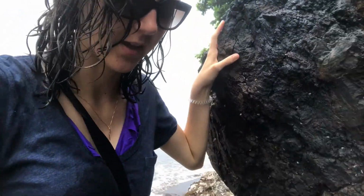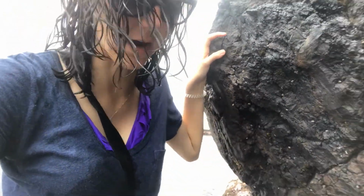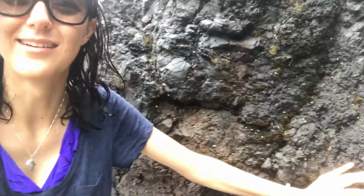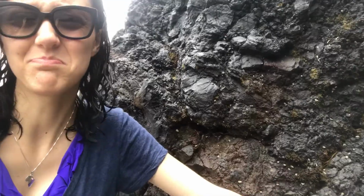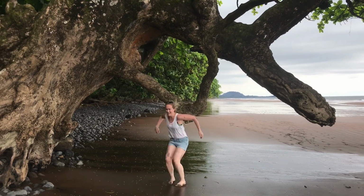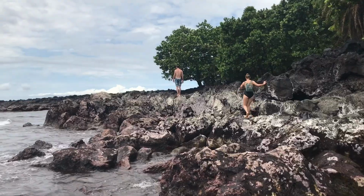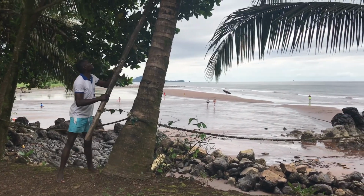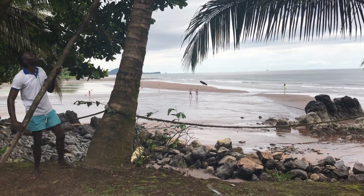Trying to climb this rock. Not looking super good right now. Oh, there's giant crabs everywhere! Bad life decision? No, never. Getting us some coconuts! Oh, that's my coconut!